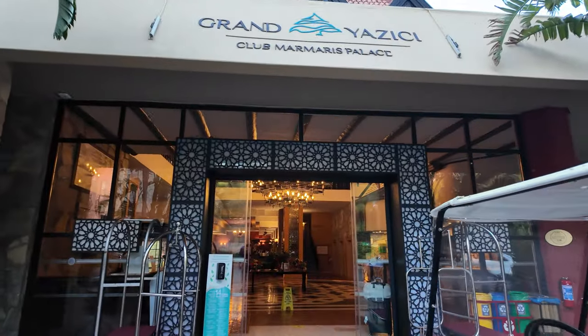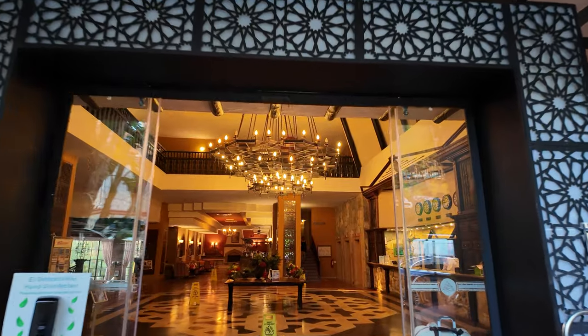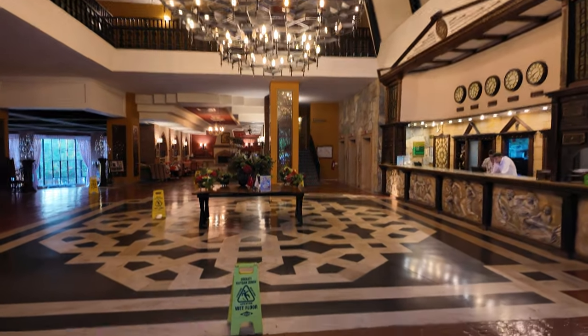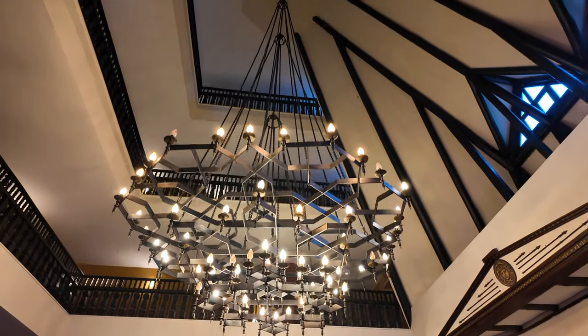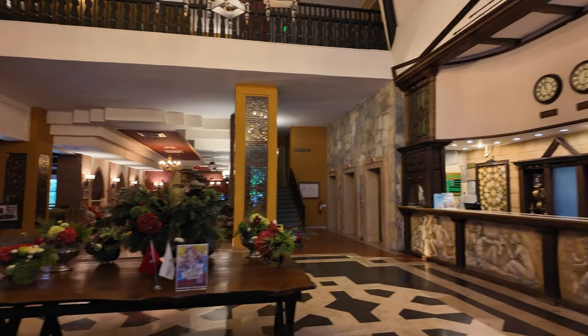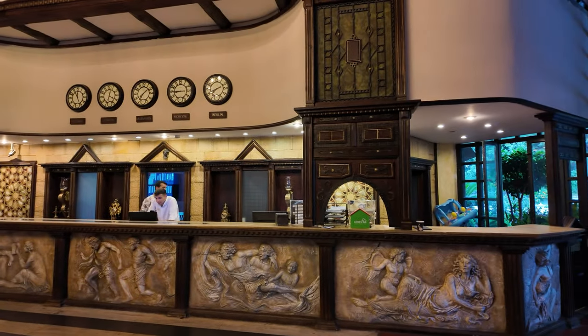So this section here, this is your entrance lobby. This is what you walk into, and wow, does it feel luxurious? Yes, it certainly does, with this marvellous chandelier. And then you're met here with a greeting area. And then this is your lobby area where you'll be met by your staff team who will check you in.